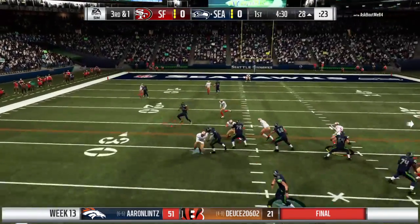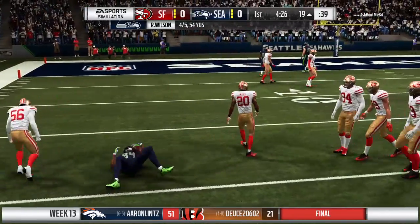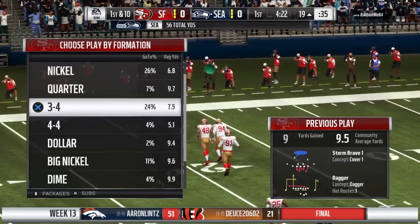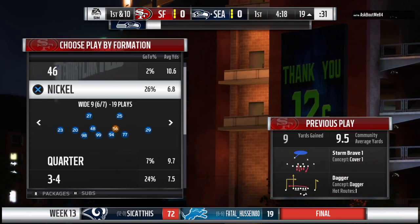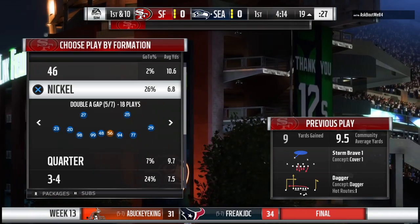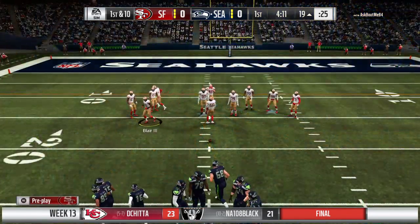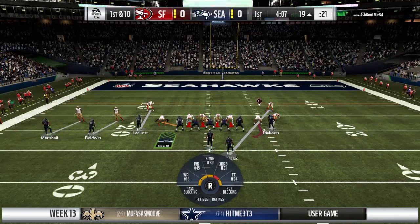From the gun, it's Wilson. Completes it to Dixon. And he will have the first down across the 20 to the 19-yard line. His first catch, good for 9 and a first down. An inaugural trip to the red zone here for the Seahawks. 1st and 10 at the 19.